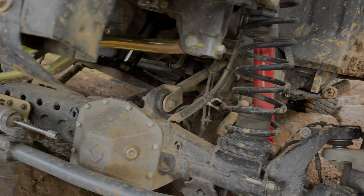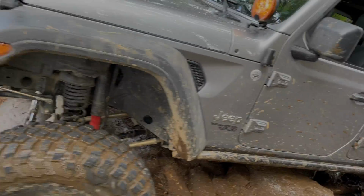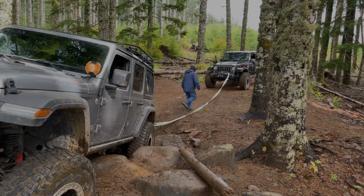Alright, I did manage to get myself hung up just enough that I couldn't get over that one rock, so we went ahead and hooked my Jeep up to Brian's JK, just gave it a little tug, and I was able to go right back through this. You guys want to just make sure you watch your lines on some of these. It is real important that you pick the right line.